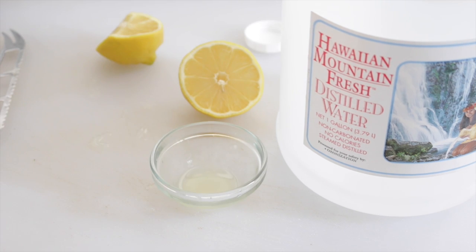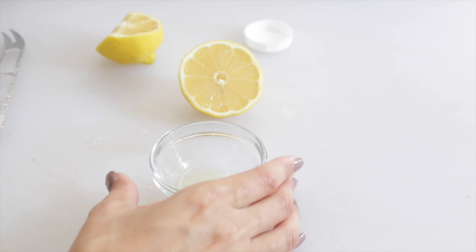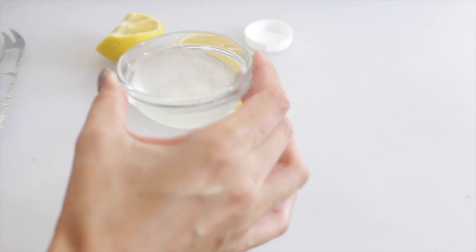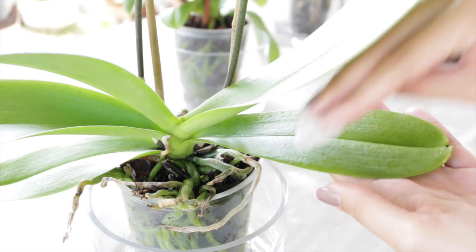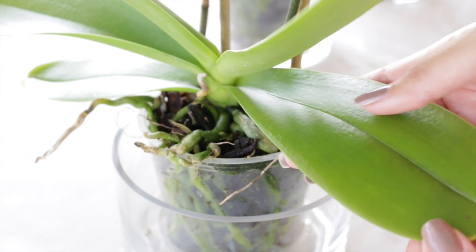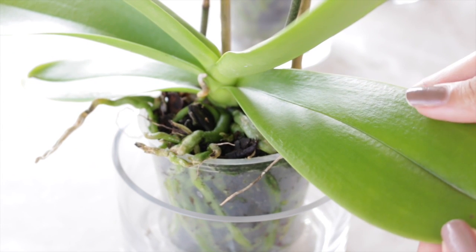remove that really easily. And then I use distilled water instead of regular tap water, once again because I want it to be pure. I don't want it to be leaving any of those mineral or salt deposits back onto the leaves. So I'll just dip a little cotton pad into that mixture and gently wipe the leaves, just the top of the leaves, not the bottom.